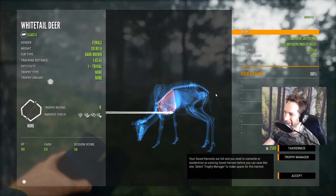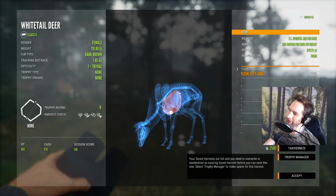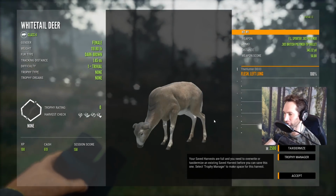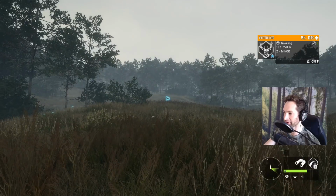So I wanted to stop by and pick up that doe that we took right away in the beginning, and that was a 340 yard shot. You can see we barely missed the outside of the heart there, but I absolutely smoked that doe at 340 yards. Oh, no way. That's another diamond potential whitetail rack right there.